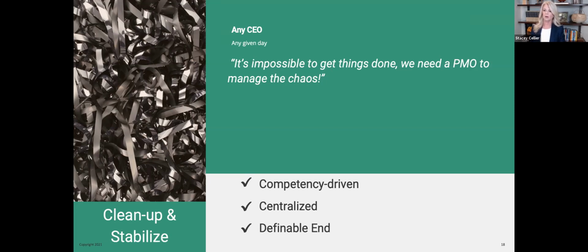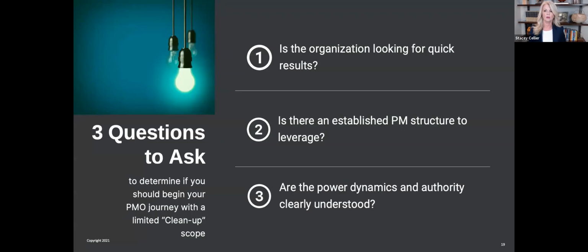So setting up a PMO at the outset without understanding how it's going to be accepted, absorbed, et cetera, within the organization creates a ton of challenges that can be avoided if it's defined in the beginning as: this is exploratory, we have cleanup to do, we are going to address the immediate needs and concerns that we have organizationally, and we are going to use this time to really define what we need and want from a PMO to make sure it's sustainable. So that's where I would start with those kinds of questions.